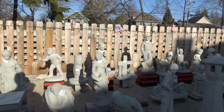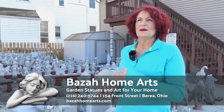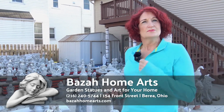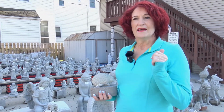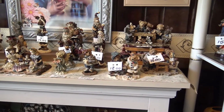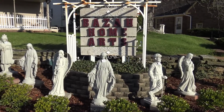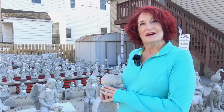Not only can you get your garden statuary and benches here, you can also find a fabulous selection of home decor inside, from canvas paintings to cute little statues to Boyd's Bears and Friends. Different collectibles, lots of different things here for you. Come see us at Bazah Home Arts.